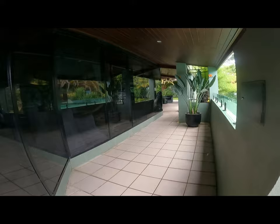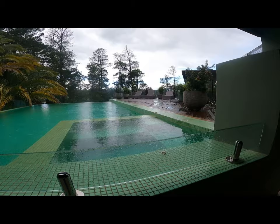And here's the pool. It's very cool. It's very beautiful, except very rainy. And there he is.